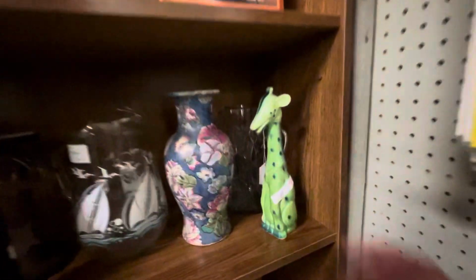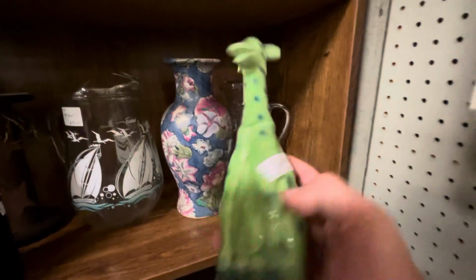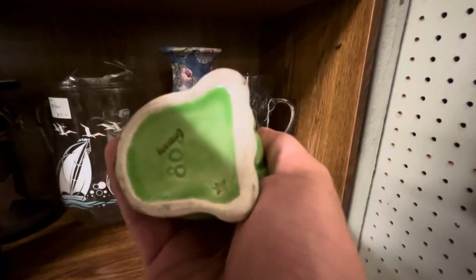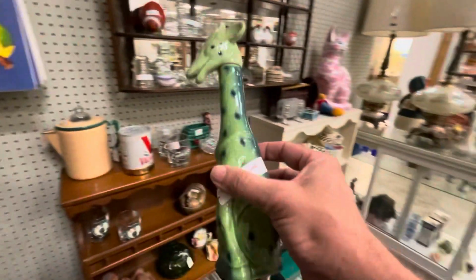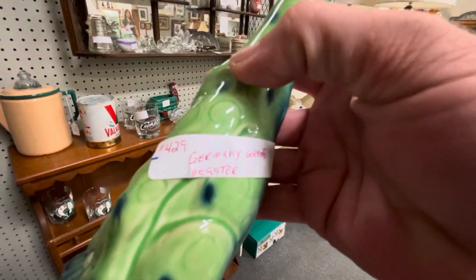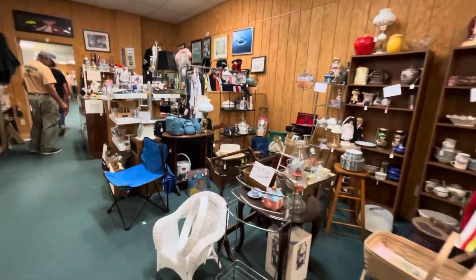Those colors, so cool. This is my first piece of pottery that I did find in Ohio. It is German pottery and it's a decanter. Definitely mid-century, and had to snag him. I believe I got him for 12 bucks.